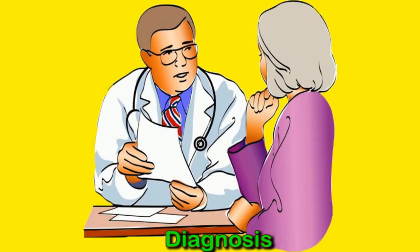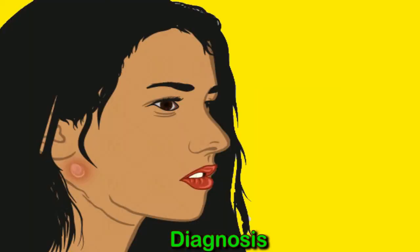Tests will confirm whether lymphoma is present. Blood tests and biopsies. This can detect the presence of lymphoma and help a doctor distinguish between different types. A biopsy involves a surgeon taking a sample of lymph tissue. The doctor will then send it for examination in a laboratory.